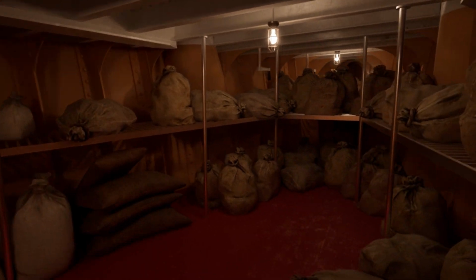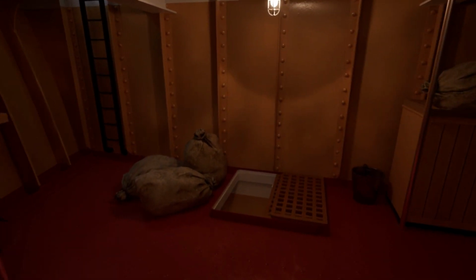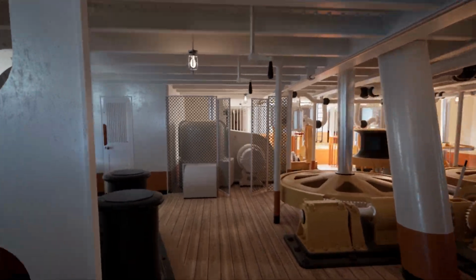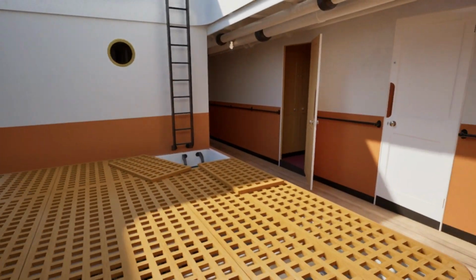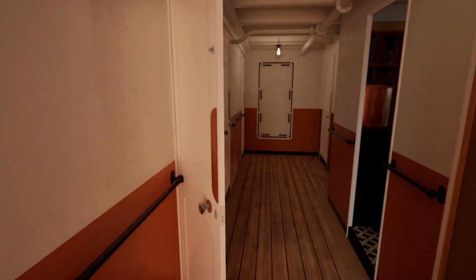We're now going to check out a storage room on D deck. Looks like it goes all the way down to F deck. Now we'll head aft towards something interesting. Can anyone guess what this is?